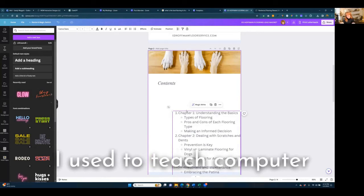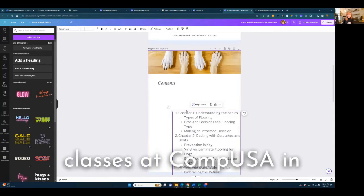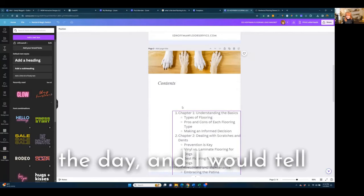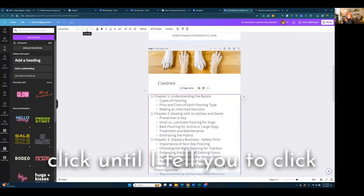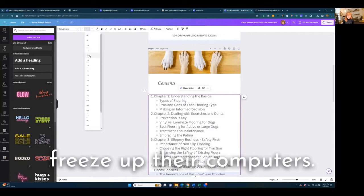Stop clicking. I used to teach computer classes at CompUSA in Las Vegas way back in the day. And I would tell people, don't click, because people would freeze up their computers.